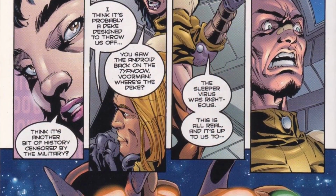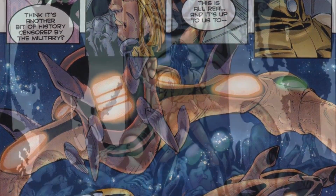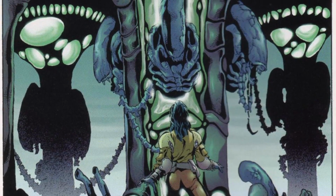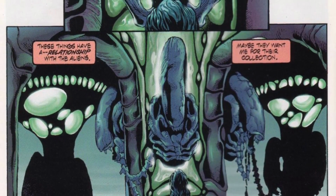Now, in the story from here, we see the Predators and the Mercenaries and Lieutenant Ellen Ripley team up with one another. The story takes a bit of a weird turn as the Mercenaries, Lieutenant Ellen Ripley and Annalee Call are captured by the Predators. They are put in some bizarre trophy room. And from here, this is where we see the Terminator alien hybrids again.